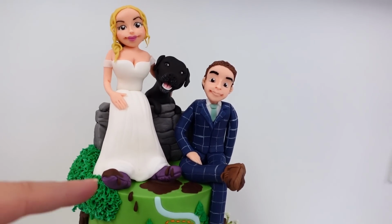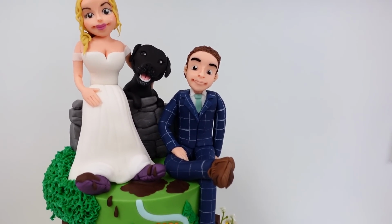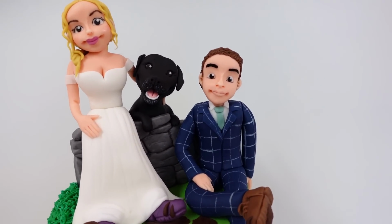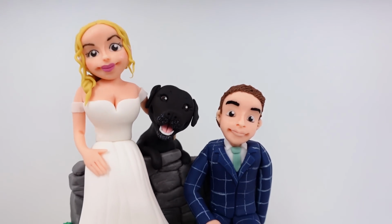She's wearing her purple hunter wellies that are nice and muddy, and he's wearing his brown hiking boots, and their little pooches there just popping over the wall. It's got a little grey beard going on.